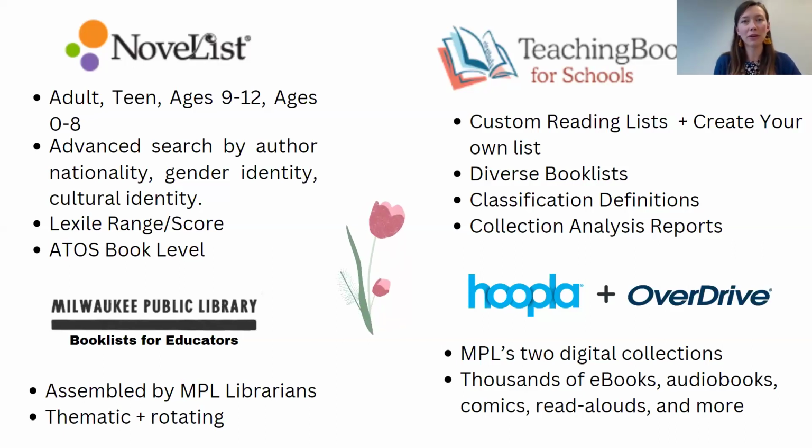Both have really cool advanced search features that allow you, in the case of NoveList, to search by nationality, gender identity, cultural identity of the author. It's also really important to consider Lexile score, Accelerated Reader, ATOS book level, as you're helping the student gauge fit or thinking about your grade level classroom more particularly.